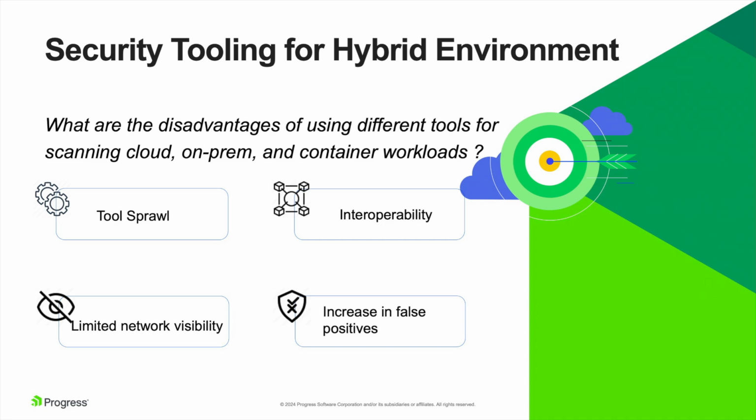Do they use the same tool to scan the cloud and on-prem workloads, or do they have separate security tooling for on-prem and SaaS? Based on the conversations that we had with some of our prospects and customers, we've learned that many use a different set of tools to scan their cloud environment and on-prem environment. And there are many disadvantages with this.